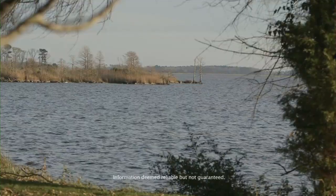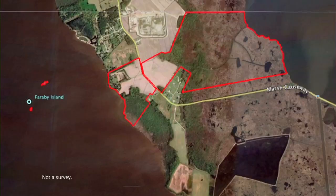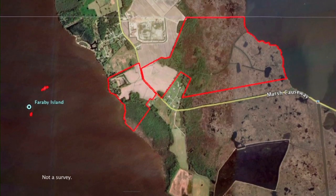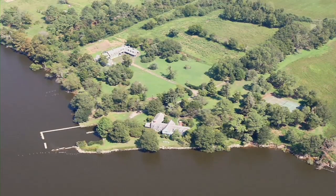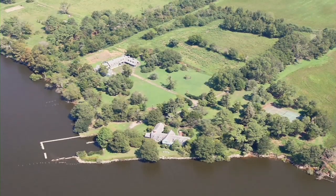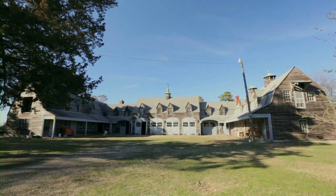Brian, how many total acres does this tract have? It's 430 deeded acres in this property, and most of which is across the road, which includes a lot of that marshland where we're going to be banging in the morning. There's 75 acres of farmland, so there's some good income from the farm rent. There's so much potential in this property, it's unbelievable.